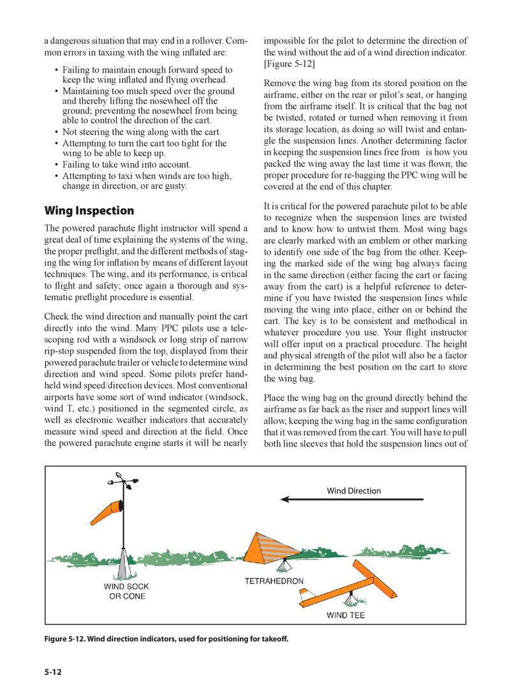Common errors in taxiing with the wing inflated are failing to maintain enough forward speed to keep the wing inflated and flying overhead, maintaining too much speed over the ground and thereby lifting the nose wheel off the ground, preventing the nose wheel from being able to control the direction of the cart, not steering the wing along with the cart, attempting to turn the cart too tight for the wing to be able to keep up, failing to take wind into account, attempting to taxi when winds are too high, change in direction, or are gusty.